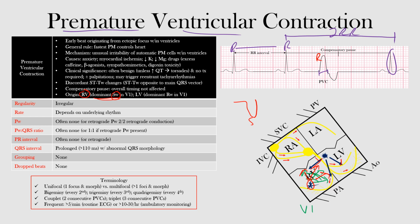Now, what if it was coming from the left ventricle? In this case, we would see a right bundle branch morphology, and that means we would see a dominant R wave in lead V1, especially that terminal portion. So now we're saying that it's coming from the left ventricle. As we see here, notice this is our left ventricle. It's originating from there, and it's coming towards lead V1. Notice the impulse is spreading in the direction, going rightward or anteriorly toward V1. Because of that, we see this right bundle branch block morphology, where we see the terminal QRS having that dominant R wave.